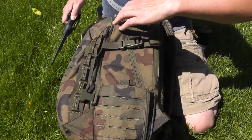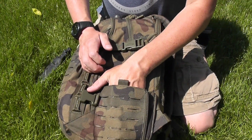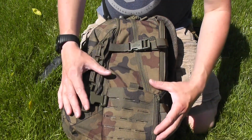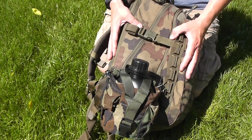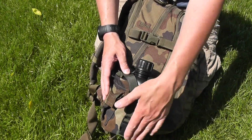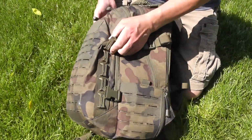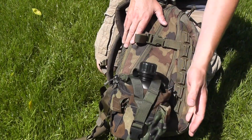You could store a larger knife down the side and then click it in with the buckles and stick the handle end into here. You can use it zipped up, or if you need more room, you can unzip it. Again, another unique feature that's really awesome on this Dragon Egg pack. Taking a look at the other side here, it's exactly the same, and I just have a military canteen and cup in here MOLLEd on to the side, because again, it's got that laser cut MOLLE down on these pockets. So the exact same pocket on this side, and then I just have my canteen.